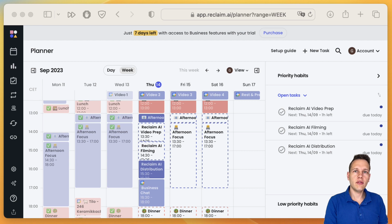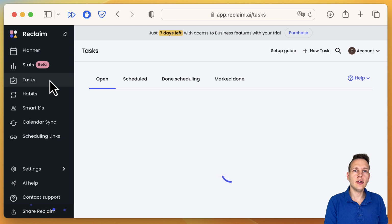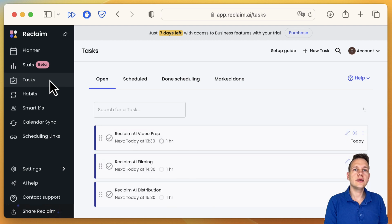Alright, now that you are roughly familiar with the interface, let's take a look at tasks. You can get an overview about them by selecting Tasks in the navigation menu on the left. What you see here first is a list of open tasks ordered by priority. Each task has a scheduled time, an estimated amount of work time left, and a due date. Here you see tasks related to me recording this video.